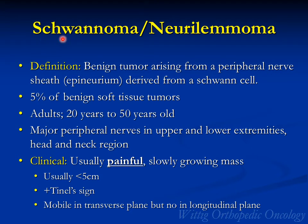Next entity we're going to speak about is a schwannoma, which is also called a neurilemmoma. A schwannoma is a benign tumor arising from a peripheral nerve sheath, or the epineurium. It's the coating around the nerve, and it's derived from a Schwann cell, hence its name schwannoma. It represents 5% of benign soft tissue tumors. It primarily occurs in adults 20 to 50 years of age, and it usually occurs along the major peripheral nerves in the upper and lower extremities and the head and neck region.